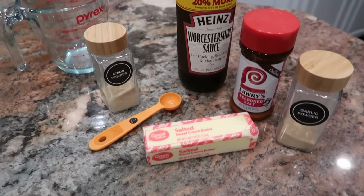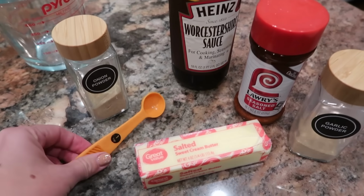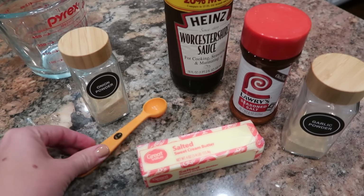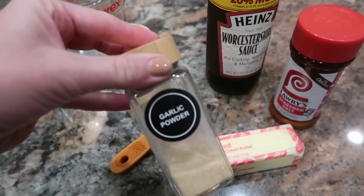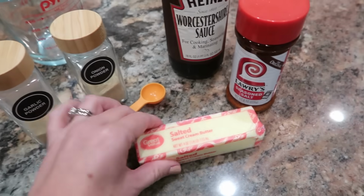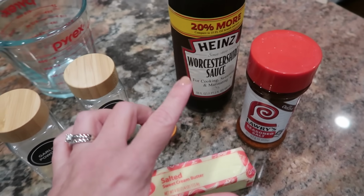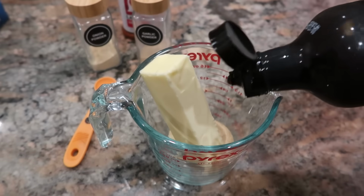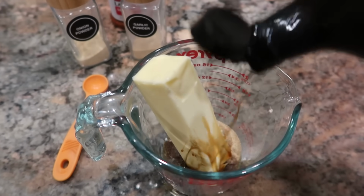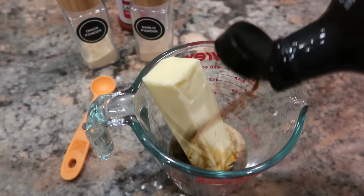I don't waste my time with any of this 3/4 or half a teaspoon nonsense. I just use a teaspoon each of onion powder and garlic powder and 2 teaspoons of the seasoned salt and 1 whole stick of butter. And I don't even measure the Worcestershire sauce. I just pour it into my glass measuring cup along with everything else until it looks about right. Pop it into the microwave to melt it all together.